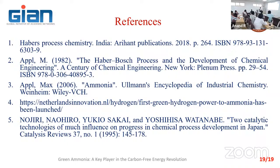Balance. You produce more CO2 in your plant. At the same time, you need to consume it also. So plant more trees, so that CO2 is going to be absorbed. That's why people are saying that plant more trees.